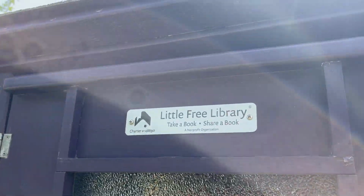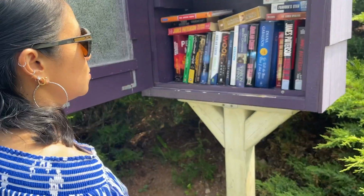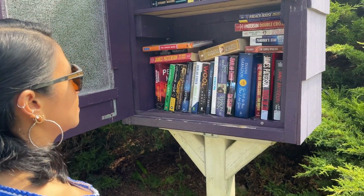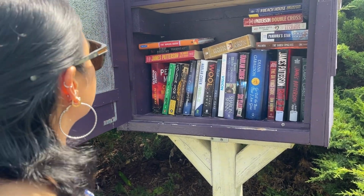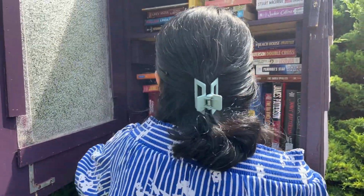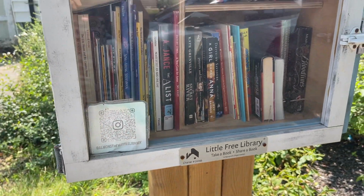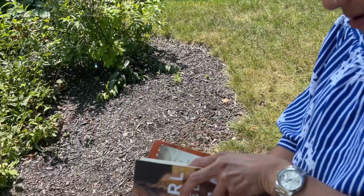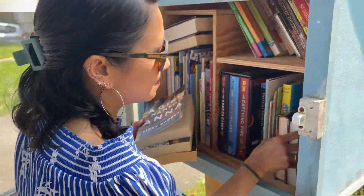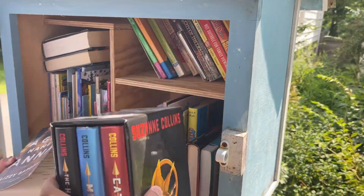In this video, we will share with you how you can get books at these little free library kiosks, and yes, these are free. The primary concept of little free libraries is simple. Take a book, leave a book. This encourages the sharing of books within the community, making literature accessible to all. Regardless of socioeconomic status, anyone can contribute to the library by leaving a book they've enjoyed, and anyone can borrow a book they find interesting.